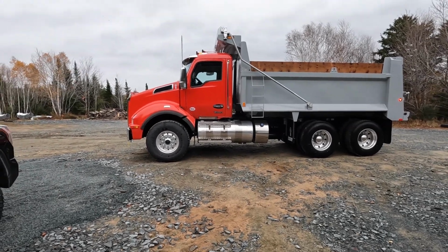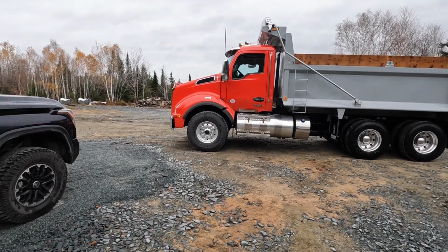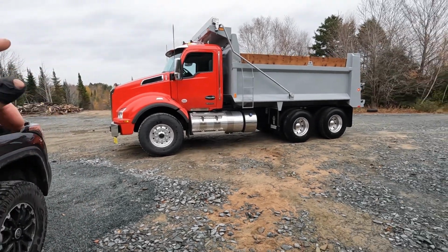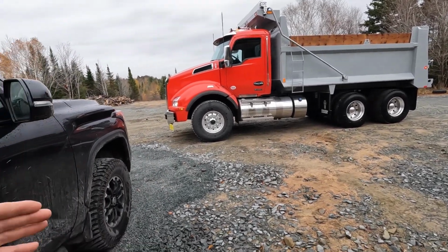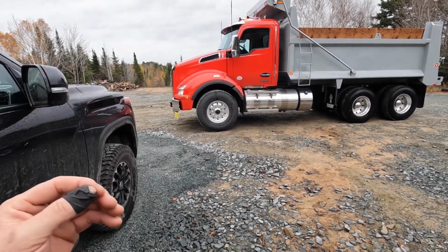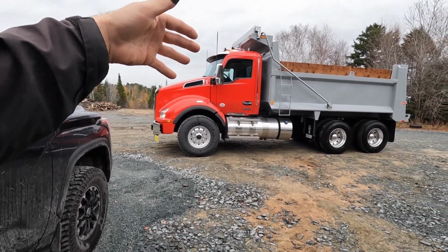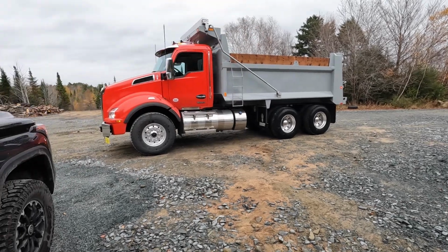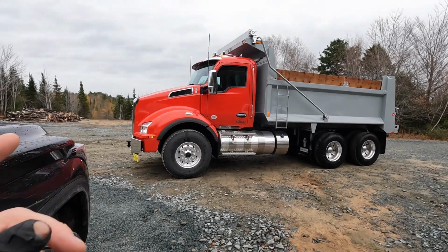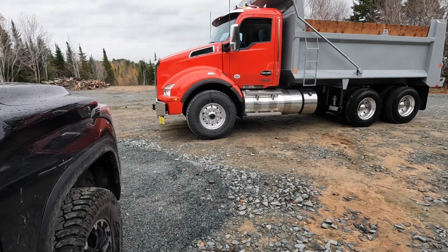Watch my first video if you're asking why I did this, and you know, it's red, doesn't match my other trucks, all that sort of stuff. Just check that out. But for now, I really need to go get this load of gravel and get it down to my guys. Once I do that, I will be able to go over this truck a lot better. I'll pop the hood, go through the interior a bit more, the specs of the truck, all that sort of stuff. But first things first, I need to get a load on this thing and get it to the job site so that my guys can get some work done.